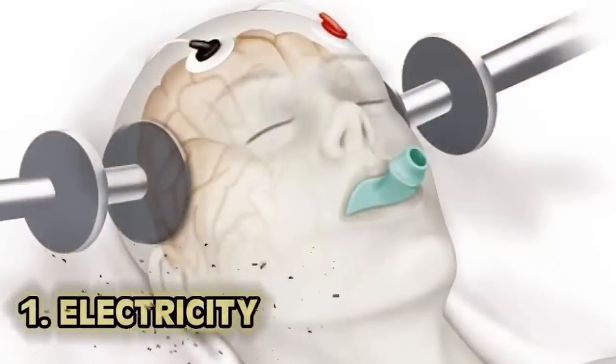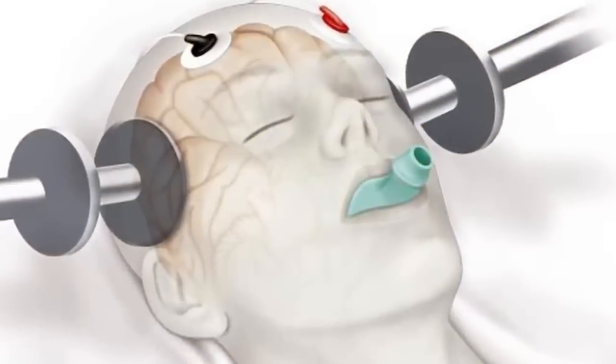This is insane. I learn something horrible every day here. And finally, number 1, electricity. Electroconvulsive therapy, or ECT, has been around a lot longer than most of us think. It just didn't work back then, you know? Also, we don't call it shock therapy anymore, we're well past that.